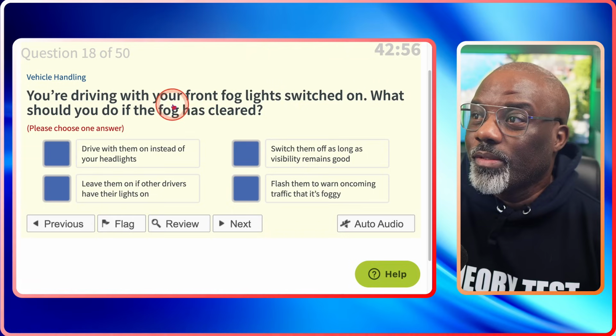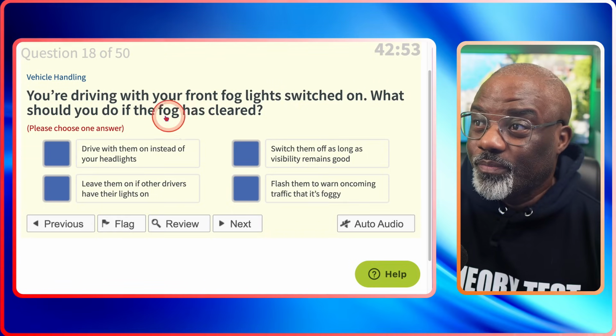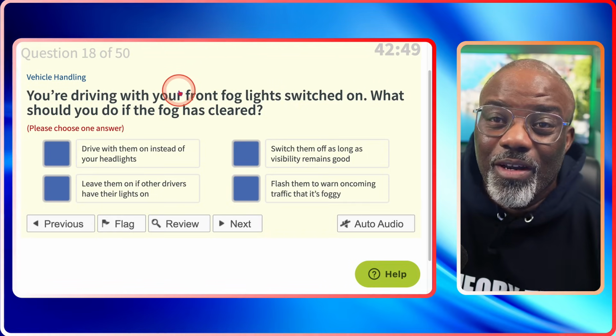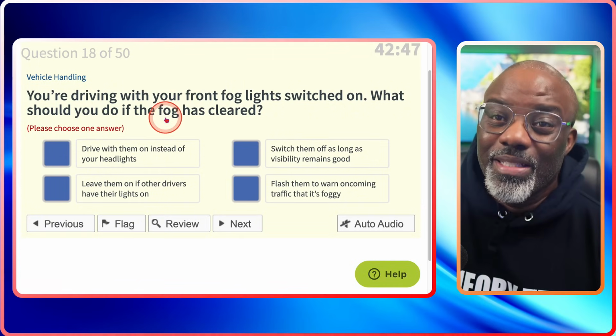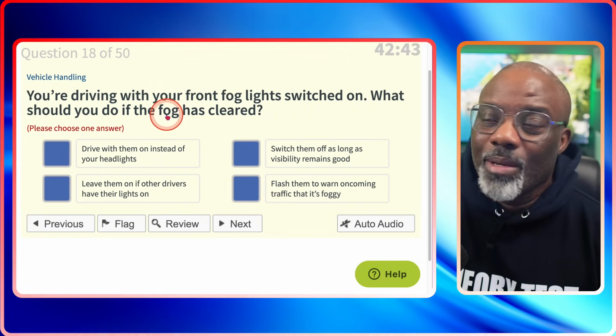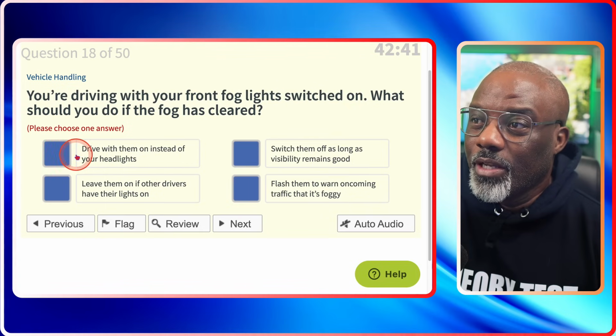You're driving with your front fog lights switched on. What should you do if the fog has cleared? Guess what? If your fog lights are on when the fog is there and the fog is cleared, turn them off. It can dazzle other road users. Dazzled means temporary blindness, just in case you didn't know.